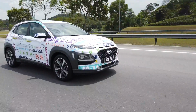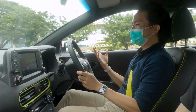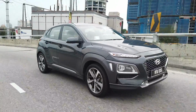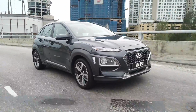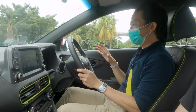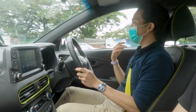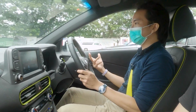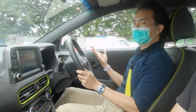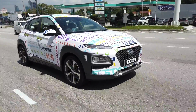In terms of refinement, the Kona is par for the course in the segment. But like I said, the engine in the 2 litre makes quite a smooth and creamy noise, so it's not something you get quite annoyed with. The 1.6 litre, it does sound a little bit rough, and there is a little bit of wind and road noise at speed, but it's not something that you'll be complaining about. You know, this car will go through long distances just fine.